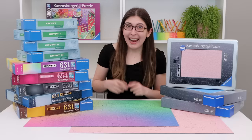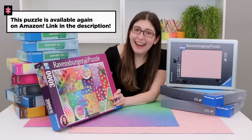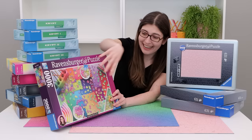Anyway, if you want a sort of bonus entry into the Krypt collection, the Karen Puzzles puzzle is available again on Amazon. You can go get one right now. I know a few people already have been getting the Gradient Krypt puzzle and then solving this puzzle and then putting the puzzle pieces on top of the puzzle. And the puzzle is of these puzzle pieces. Oh, I love it so much.